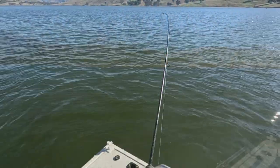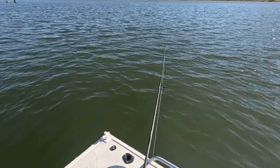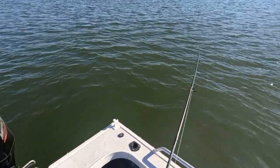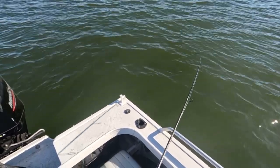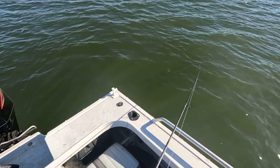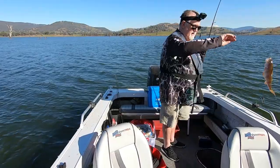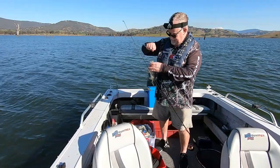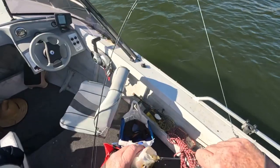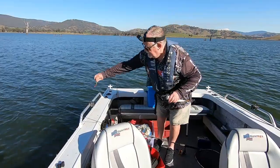Right, so we're on. Probably in about 20 to 25 foot of water, I would think. A few head shakes. So maybe it'll be a keeper, I'm not sure. We'll find out. Oh yes, a nice fish. Nice fish there. That'll do us. Okay, all right, time to get the boat back out because we're about to run aground.